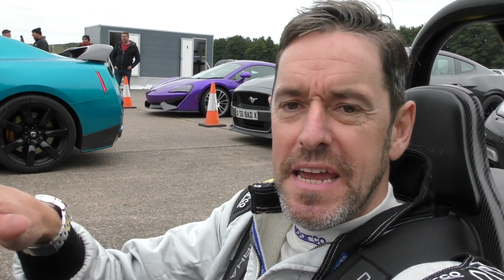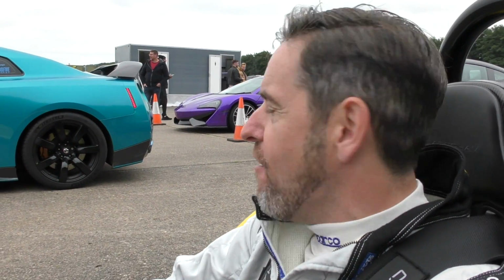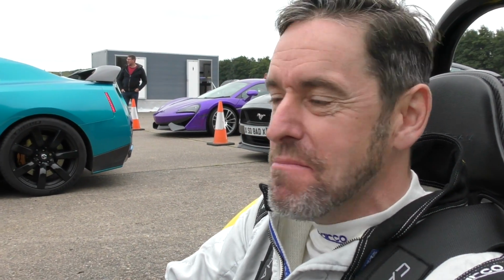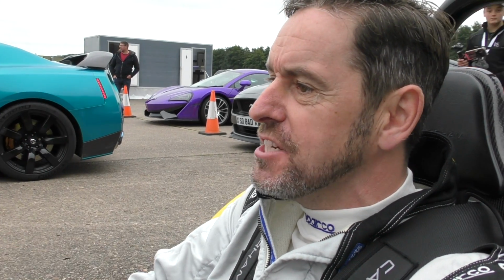So we're in the car, we are about to do a kind of low speed, it's almost like a safety run, just a familiarisation run. There are some insane cars here and I will do my best to get some of them on camera. This run's only a kind of 40 mile an hour familiarisation run.